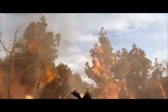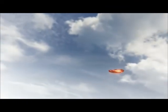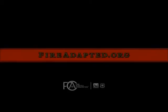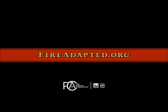A single ember that escapes from a wildfire can travel more than a mile. That single ember can ignite and destroy your home or even your community. You can't control where that ember will land, only what happens when it does. Get Fire Adapted now at fireadapted.org.